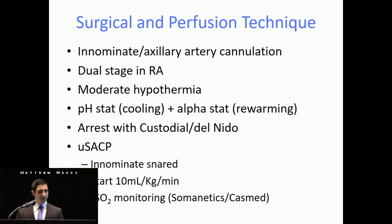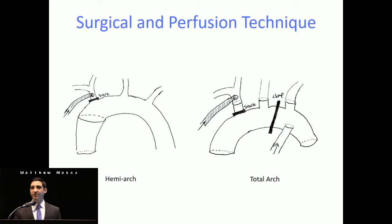Our unilateral SACP procedure is, of course, reduce flows, drain the patient out, snare the innominate. We start at 10 mils per kilo per minute, like many centers do, and then we diligently monitor our regional saturations. These are my attempts at illustrating hemiarches and total arches. I didn't do the hemiarch justice here, but you can see that we are snared here at the base of the innominate, and then there is a 10 millimeter Dacron graft that is attached to our perfusion arterial line.